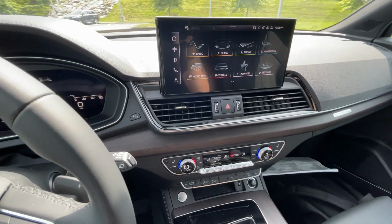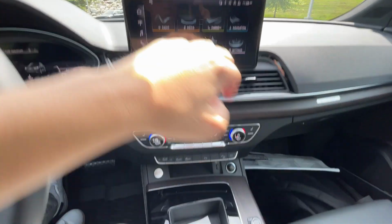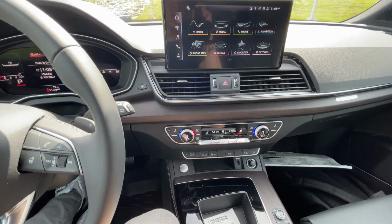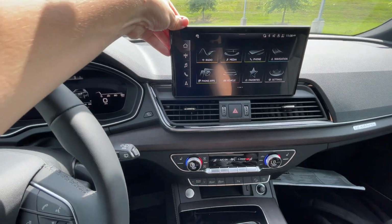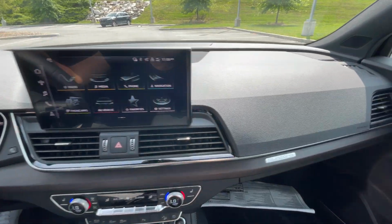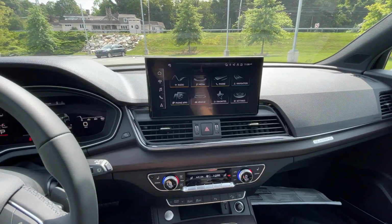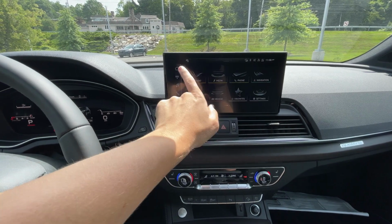So over here, we have the newer Audi MMI interface. It's the MMI Touch interface. They got rid of the MMI controller down here, where you could use a touchpad or a scroll wheel, depending on what generation it was. So now it's a full touchscreen, kind of iPad style, stuck onto the dashboard. It's a little bit wonkily stuck on there. I don't know how I feel about it. It's very thin, but I wish it was better integrated instead of just being stuck on the dashboard. Regardless, it is very fast, so that is a good thing.